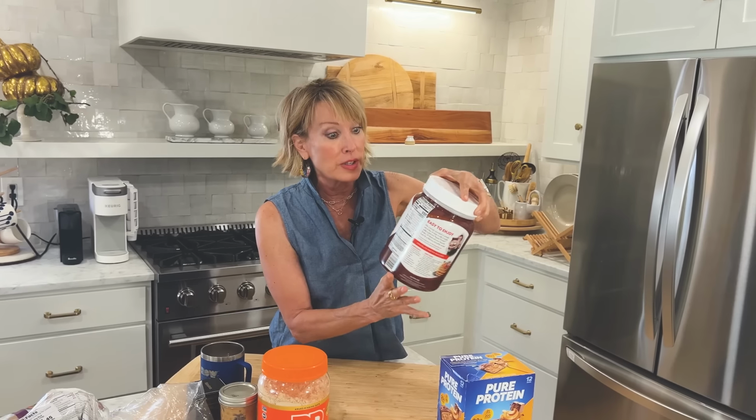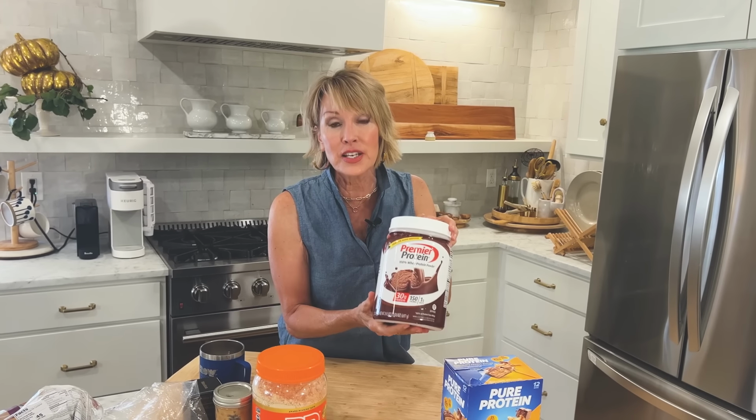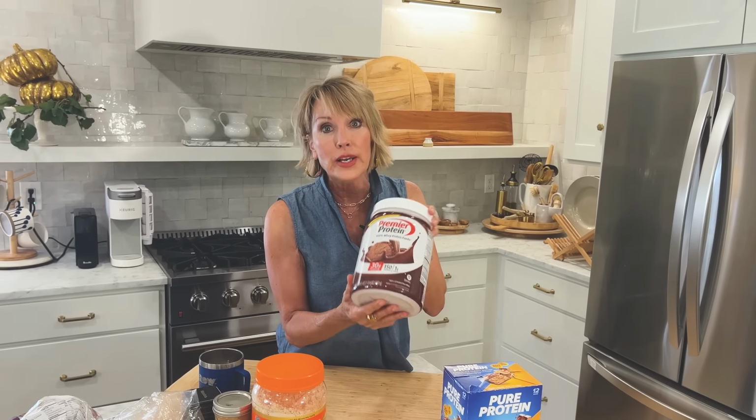And the added bonus is Hubs loves this. He makes it every morning in our little Vitamix. It's easy for him to do. He likes to add ice to it, by the way, and he can take it on the go.